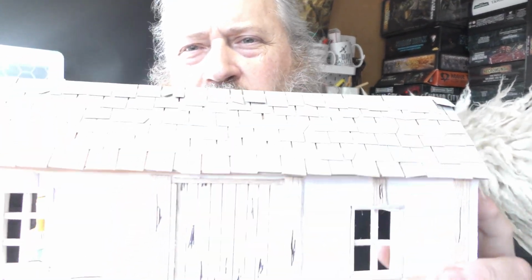I don't know how you can see that. Is it too light in here? And the inside, let's bring that over here. Right, here's the roof now. You can see all the tiles on there, and the chimney is in place.